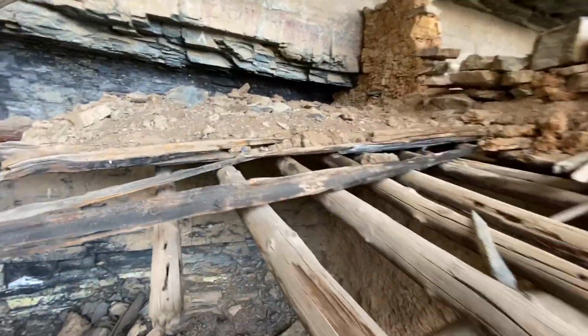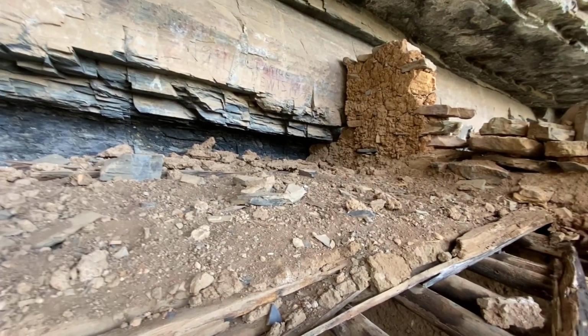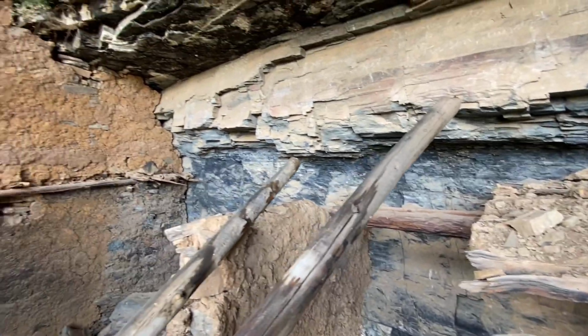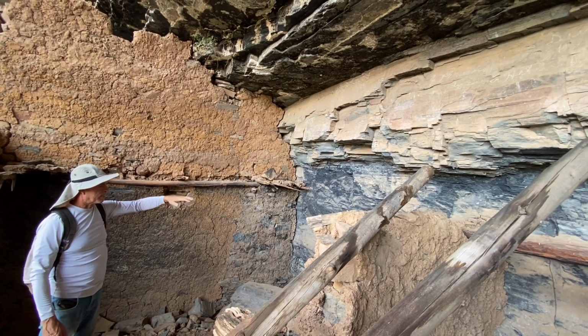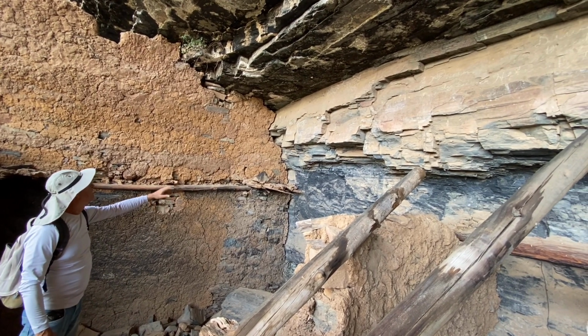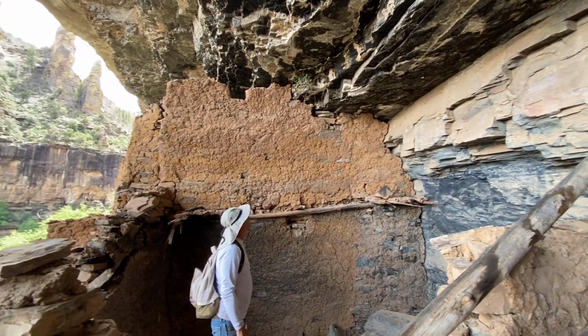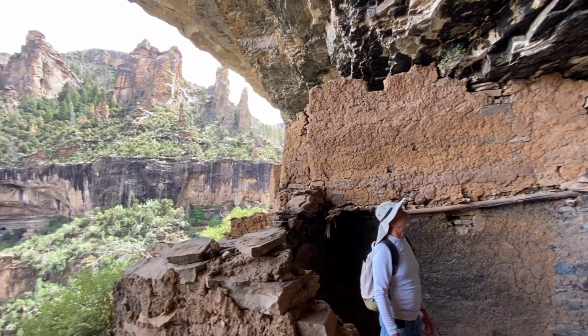But Don, this is some Indian writing here. Look at that. When you look up there, all the way on top, the white, they used their fingers. And they did dots. You couldn't get to that unless you had this structure in place. And the little tiny handprint. Wow. That's pretty cool. What a view.